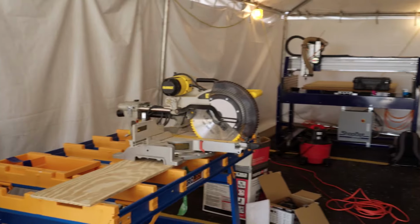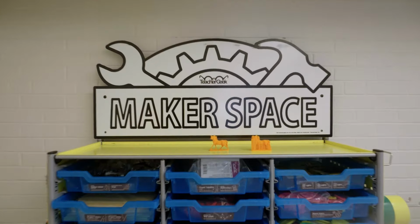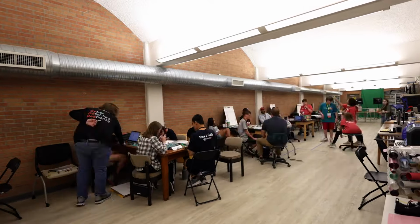Okay, so now we're going to head back to where they're going to be. The pit? The pit, the team pit area. And this is Makerspace 2, and all of the equipment as you walk in is going to be on your right side. And then you're going to have your team tables, or pit, if you will, on your left.